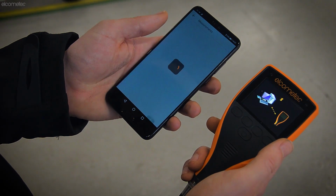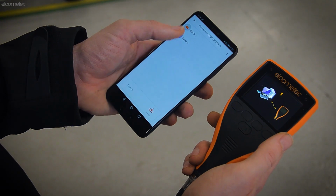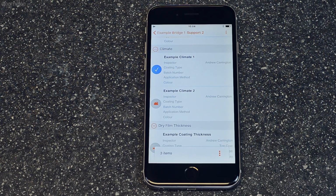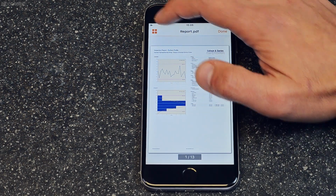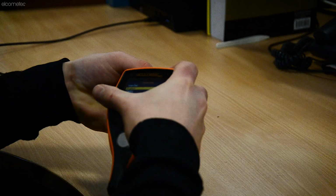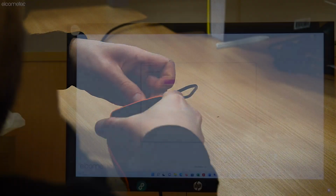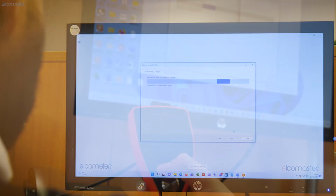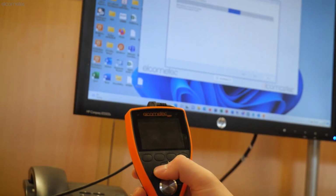Ideal for paperless quality assurance systems, Elcometer inspection kits come complete with Elcomaster data management software for professional reporting and analysis. And as we constantly develop our gauges, making inspection quicker and easier for you, each time a new feature is released, your equipment can be upgraded for free via Elcomaster.